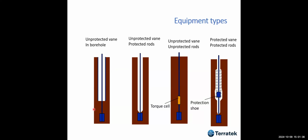When we did this work for the Road Research Laboratory, we did a lot of research on the vane. In the beginning we used this unprotected vane in a borehole, in which we set the vane and applied the torque. Then we used equipment available in those days, like the unprotected vane but with protected rods, so we didn't have the soil rod friction at this part. Later on, we had some equipment with a torque cell, which can be measured very close to the vane, so we also don't have the effect of the friction of the rods.